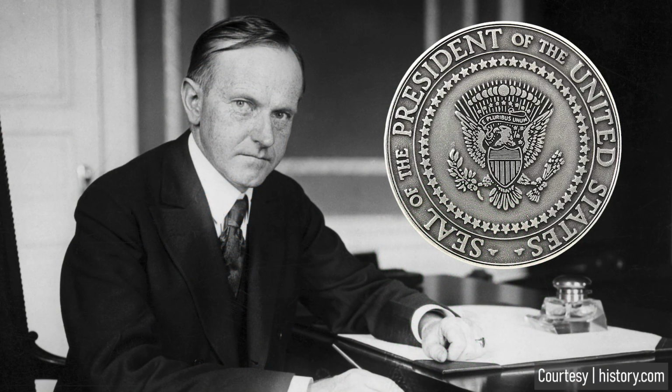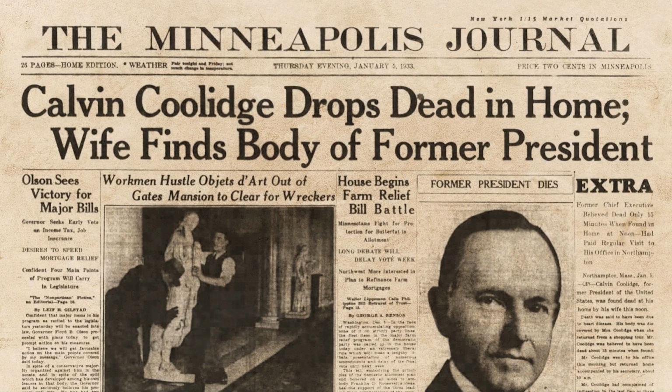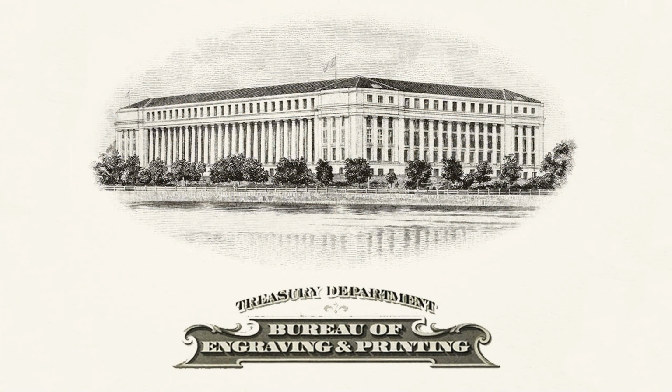The 30th President of the United States, Calvin Coolidge, just happened to die in early 1933. At least according to this very respectful headline from the Minneapolis Journal. So the timing would have worked for the Bureau of Engraving and Printing.